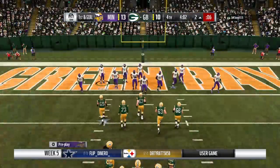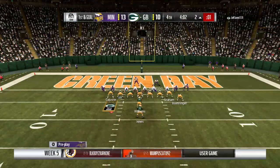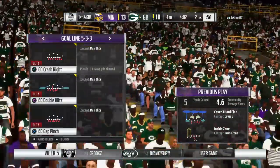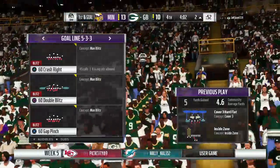Only way to get the lead here, of course, with a touchdown, and that's what they're gunning for on first and goal. And with the play clock about to expire, Mike McCarthy's going to take a timeout. It's just their first. They'll be down to 2 remaining as we step aside here in the fourth quarter.